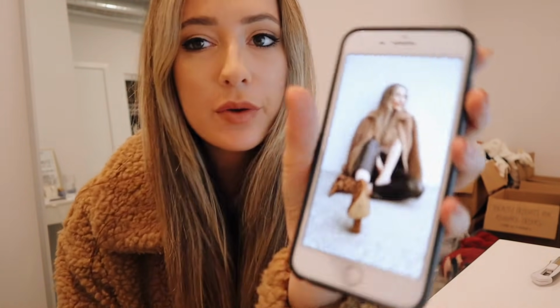I use the Lightroom mobile app, but I also use VSCO. So I used both of those apps to edit this, but it is kind of plain, and there's something about just posting this that I feel like, is that interesting? So I got the idea to transfer it to my iPad and draw. You guys always ask me that too, like how I do all my little doodles on my photos. I usually use my Apple Pencil and my iPad.